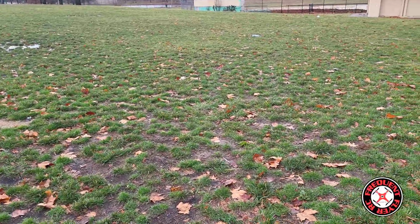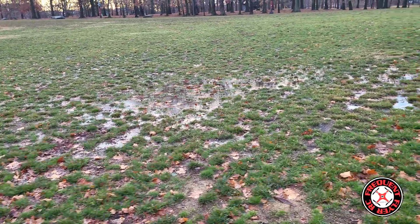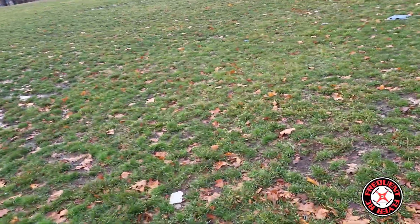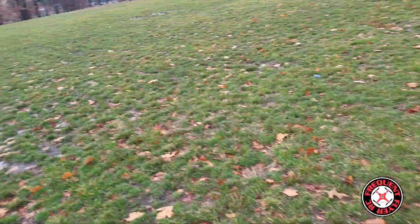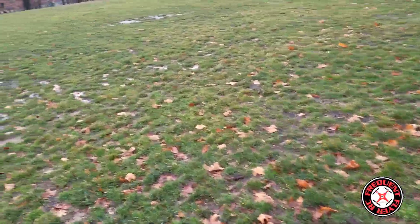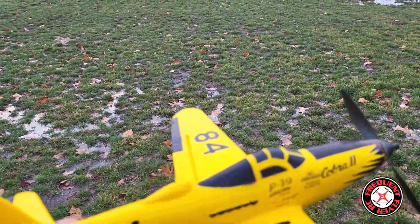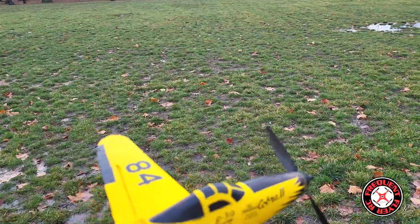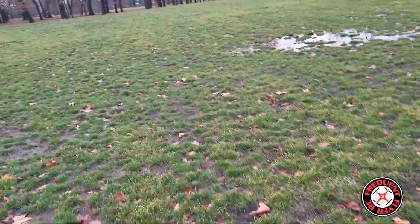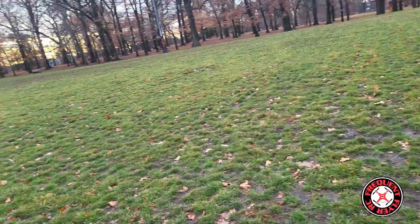I'm out here at the field I like to fly at. It's like marshlands out here, y'all. Had a bit of rain, so we got some build-up of puddles all in the grass and everything. So really not a good time to be flying this thing. I got the Aero Cobra 2 out here, another good find on AliExpress. About to put this thing up in the air. Unfortunately, this is not the maiden flight.